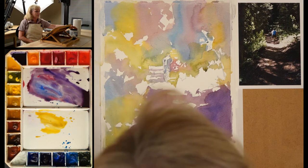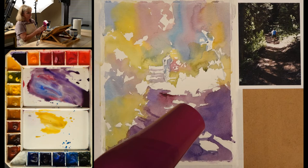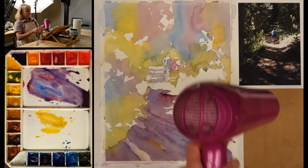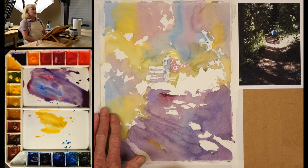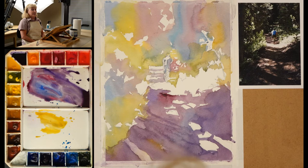For now, I'm going to grab my blow dryer and dry that first wash so that my paper goes back to being flat. As you can see here, my first wash is complete. These colors could have been a little stronger, but I think they'll be okay in the long run because I'm going to be coming back over this with the second phase of the painting, which will be the middle values, and at the very end, the very darkest darks, which bring more of the calligraphy, jewelry pieces that set off the whole painting at the end.